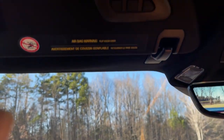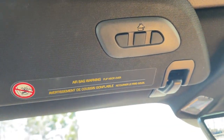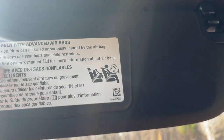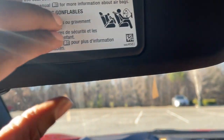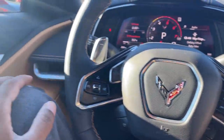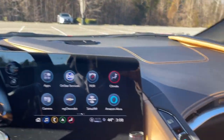So, of course, you got your garage openers. You can program. I still have to do that because y'all see I got that over there. I just haven't taken time to do it. And then we've got our mirrors right here with our lights, the vanity mirrors. So I'm going to fold that back up, guys. So this is essentially the cockpit, guys.